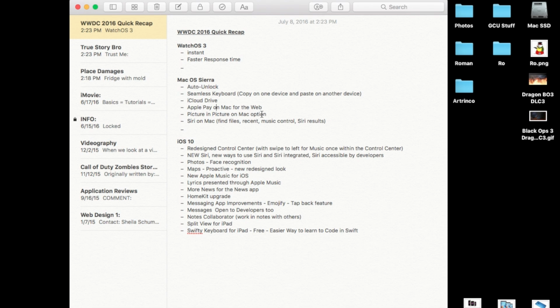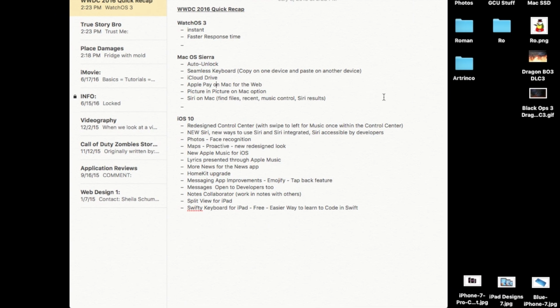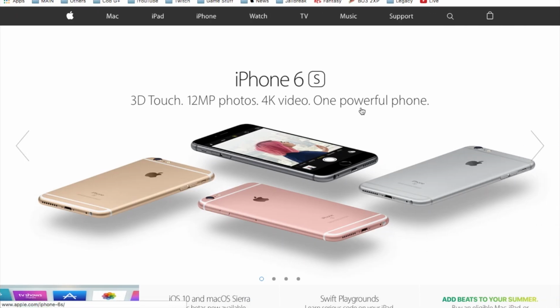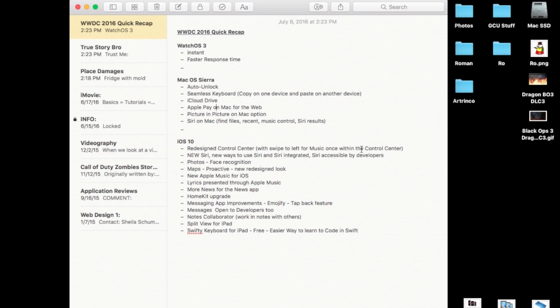Picture-in-picture on Mac. I personally have not really figured this out yet, but basically what you can do is, when you're full screened, for example like this, my whole browser here is full screen, you can drag another window inside of that window. Basically, it's just another multitasking option, I would say.